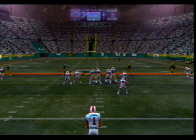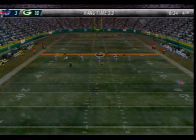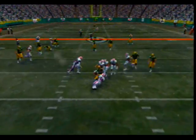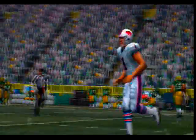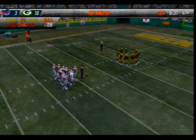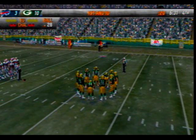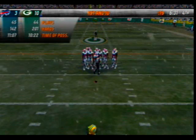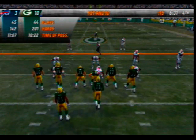Number 1 will come in now to punt it away. Number 86 is back to receive this kick. From the 24-yard line. 33-yard punt, return for a gain of 3 yards. The ball on their own 28. Start the drive at the 28-yard line. First and 10.